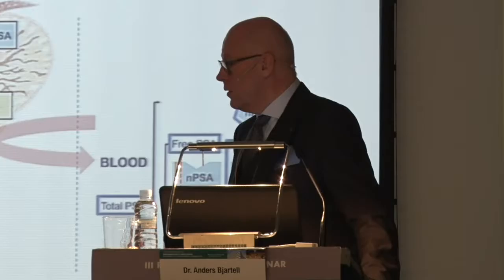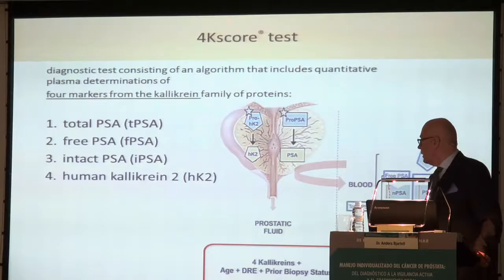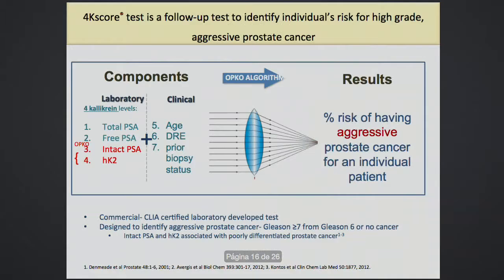So what can we use today? Well, we mentioned the 4Kscore test, which is now commercially available from OPKO. This is the four kallikrein panel developed by Hans Lilja, and in the full model here it also includes age, DRE, and prior biopsy status. A previous negative biopsy is also included. So there you get a score, and the score is in percent risk of finding a prostate cancer of Gleason 7 or more on a biopsy. So it means that this is to find important cancers, the percent risk of having aggressive prostate cancer defined as at least Gleason 7. So this is how the algorithm is built.